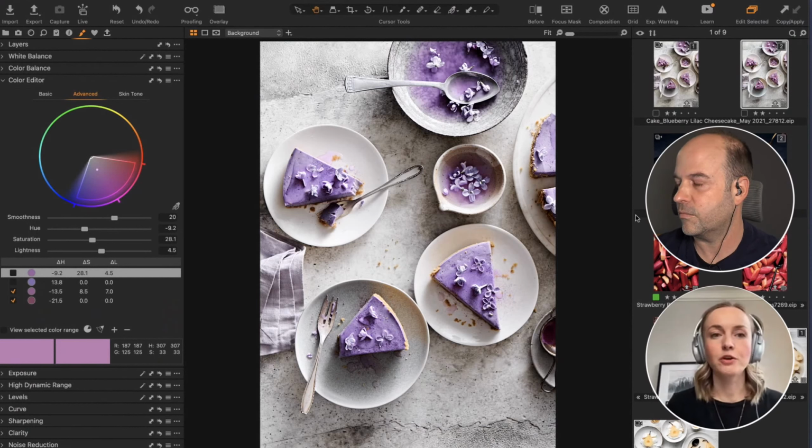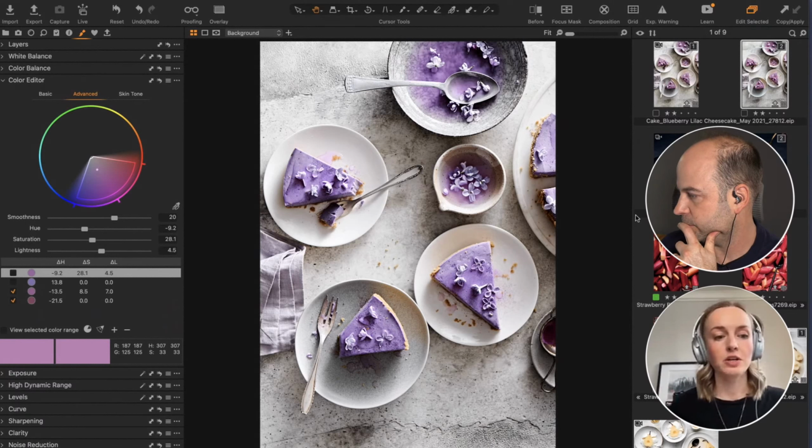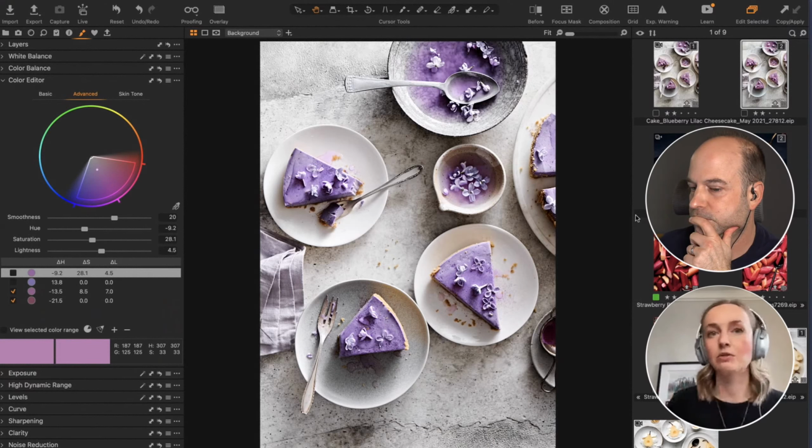Yeah. I focus primarily on using tools that don't necessarily affect my colors as much because I like to have control over the colors. So color is something I will do last in the process. Color grading, we're not going to get into that today, but that is what I would do when I'm completely happy with the photo as well. So I try to do color at the end.